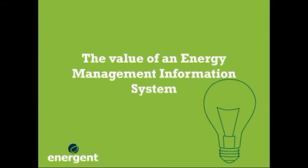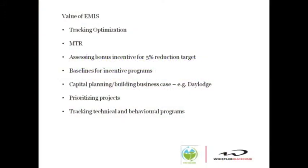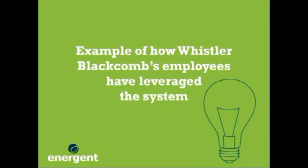So again, tracking our optimization programs, M&T, assessing our bonus incentives and reduction targets. We have to use it for baselines for all of our incentive programs. We use it a lot for capital planning and building the business case. So again, we strategically decide where to go. And again, just tracking our programs.